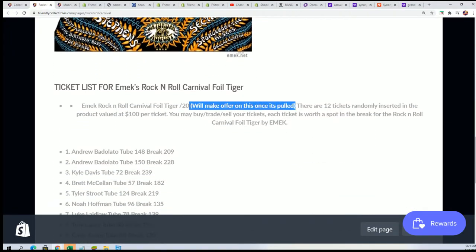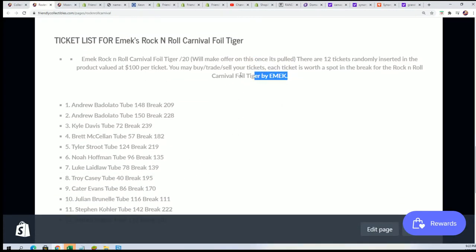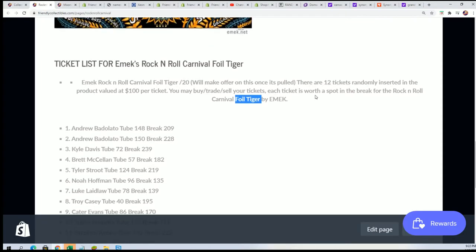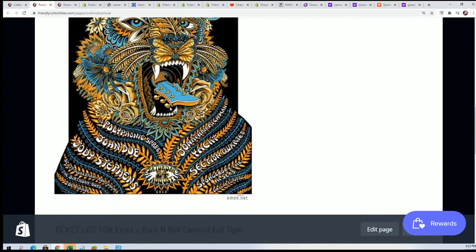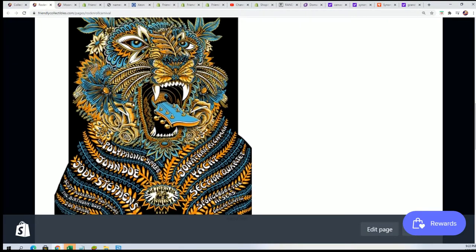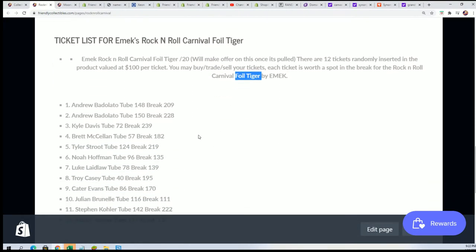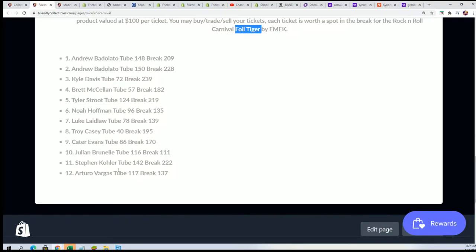And it says we'll make offer on this once it's pulled, so there could be an offer out. 12 different owners. It is by Emmick. It is a foil tiger, so this one's going to have a very unique look to it. And you see all the names along the tiger right here, all the different names, beautiful artwork, butterflies and flowers, and very natural looking. Anyway, very cool piece here. So let's see who gets this one. Good luck, everyone.